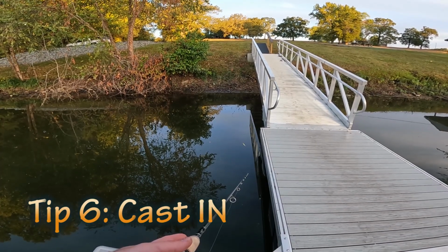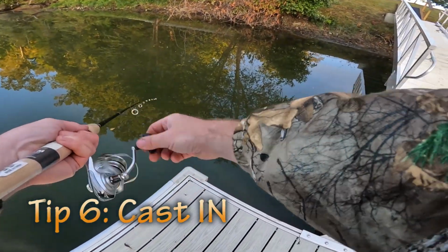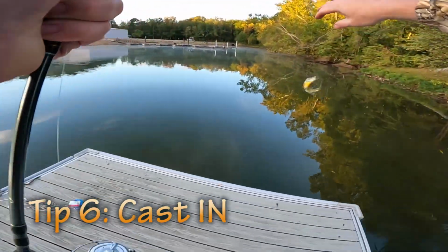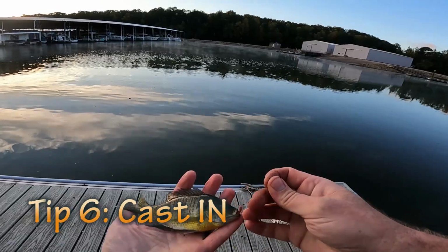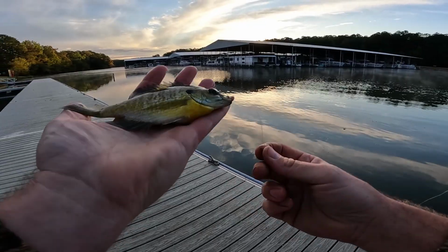The next tip, cast in. Everybody wants to see how far out they can cast, but the reality is there's a lot more structure up closer to the bank, and that's where the fish are gonna be, especially the brim that you're fishing for anyway. So rather than standing on the opposite side of the dock casting out into the middle of the lake, spend your time casting in toward the shore to increase your chances of a catch.